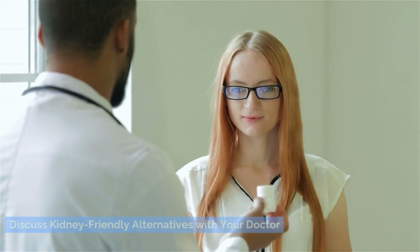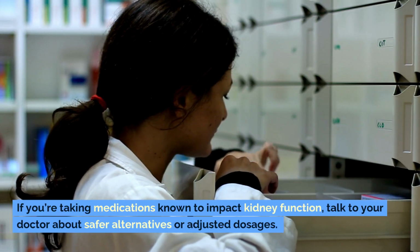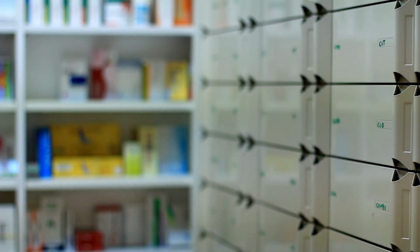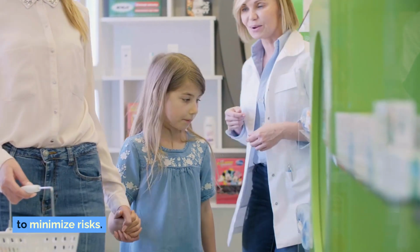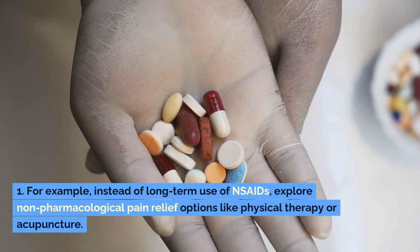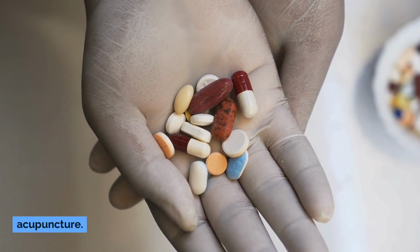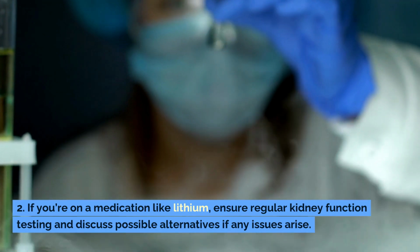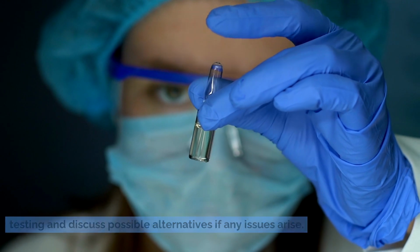Discuss kidney-friendly alternatives with your doctor. If you're taking medications known to impact kidney function, talk to your doctor about safer alternatives or adjusted dosages. Healthcare providers can often suggest less harmful options or strategies to minimize risks. For example, instead of long-term use of NSAIDs, explore non-pharmacological pain relief options like physical therapy or acupuncture. If you're on a medication like lithium, ensure regular kidney function testing and discuss possible alternatives if any issues arise.